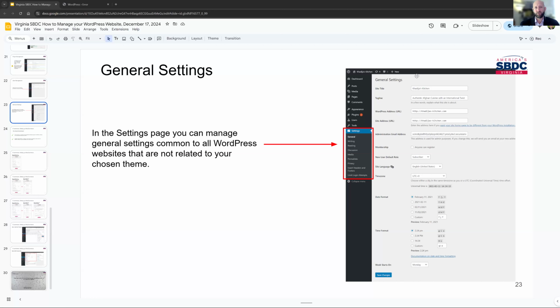It will be labeled as front page, so you won't accidentally delete it. And it's the most important page. You can actually delete all the other pages, but you can't delete that one and have your website still work.